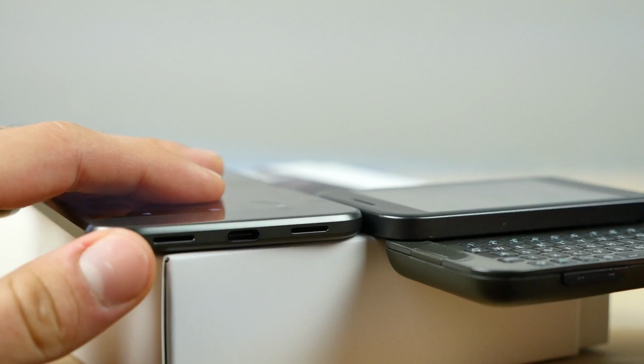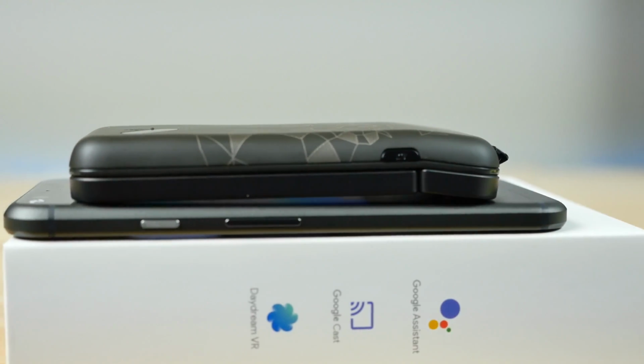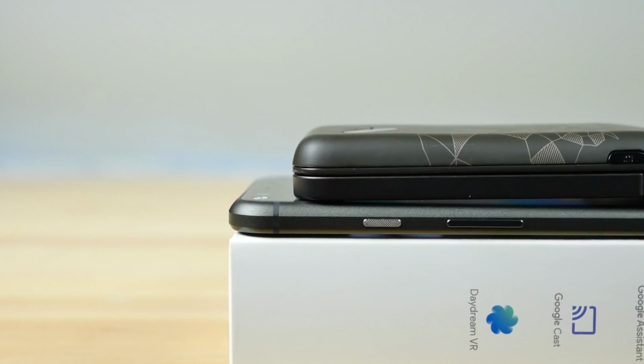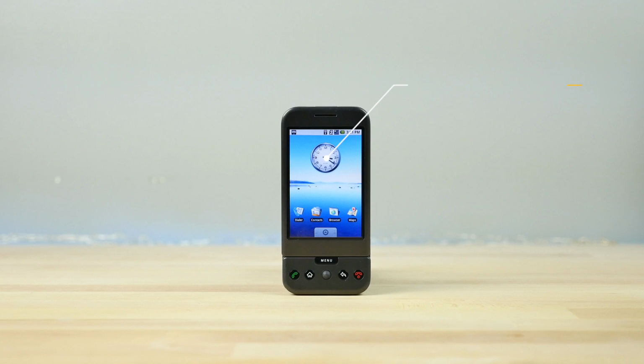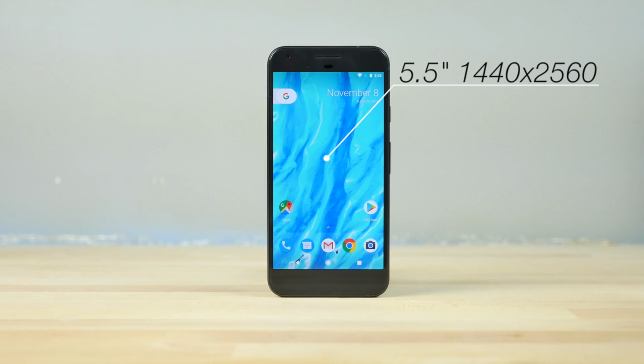Just the top screen portion alone is the thickness of the Google Pixel XL. It was a very, very thick phone, but believe it or not, it was actually very comfortable to use in your hand. So let's talk about that display. 3.2 inches, glorious 320 pixels by 480. The new one is a Quad HD display at 5.5 inches. The entire surface of the phone almost is the display.